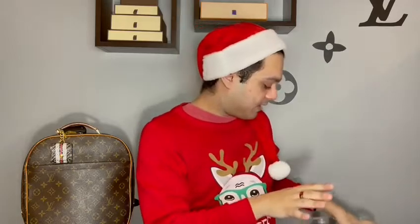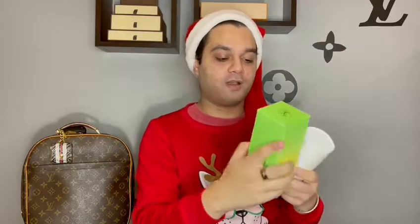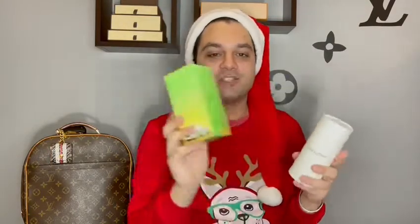The next item that I did get was going to be my new perfume. So my parents actually got this for me. It is the Louis Vuitton Cactus Garden scent. So if you watched my Christmas wishlist video, and I'm guessing my parents did, they actually got me this scent. It did come in this box like so, and then inside the box you do get this nice Louis Vuitton cylinder case. If you open up the case, it does have the actual perfume inside.